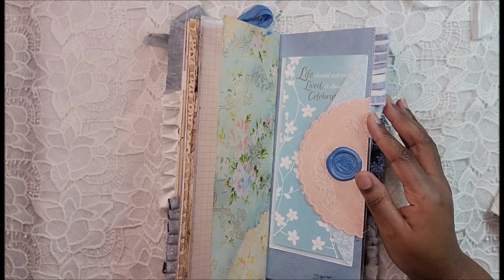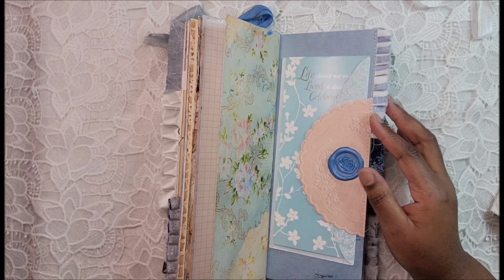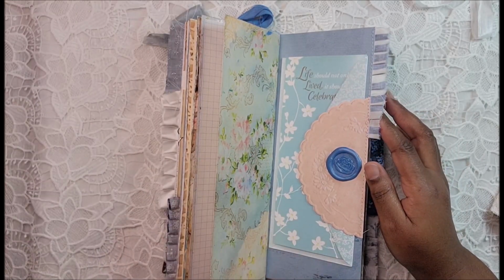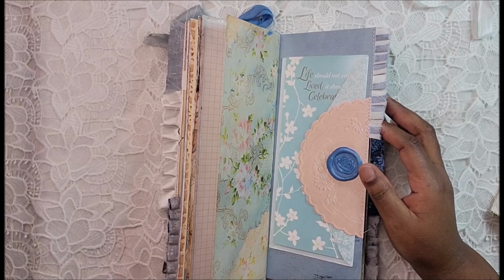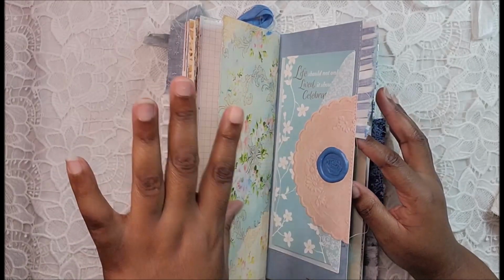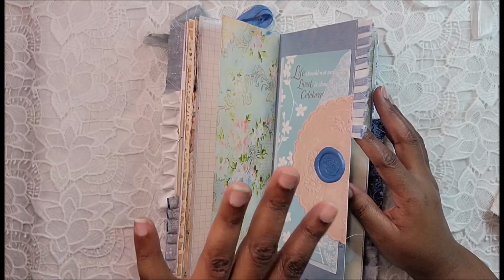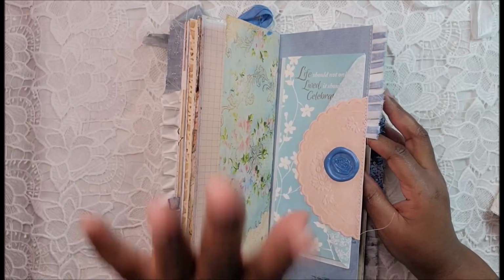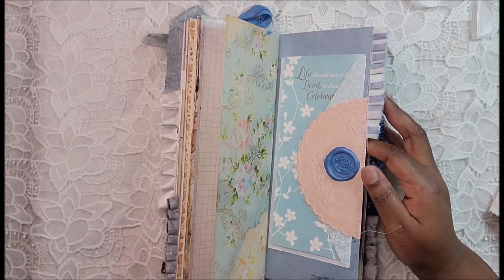Oh, I do have some, I think they're French. I do have some French vocabulary words. I'll stick that in the goodie bag. But I had this French love poetry book, but I didn't realize that the poetry in there is a little racy. So I was like, yeah, I'm not going to put that in there.